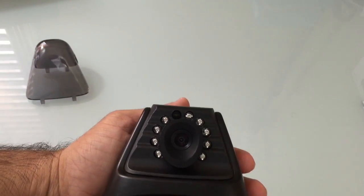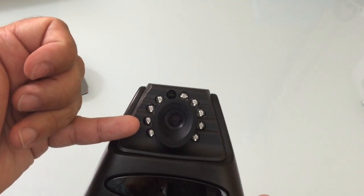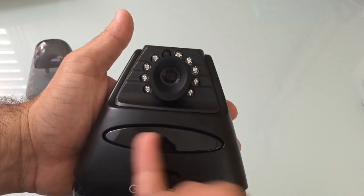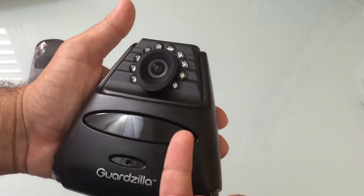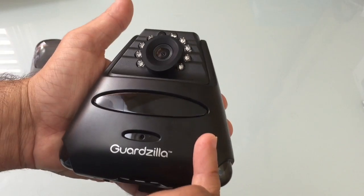Now, taking a closer look at the camera, you do have a removable lens or cover, and you'll notice here you have your camera, and your camera does have these LEDs that are going to help with night vision. In the front here, there will be a flashing LED that you can turn on or off that's going to indicate different modes for your camera. So you'll be able to see that once we plug that in.